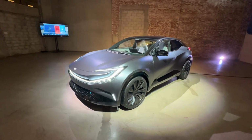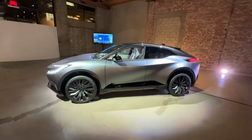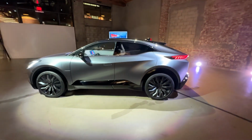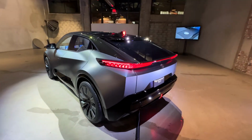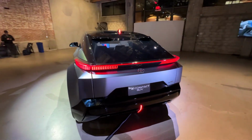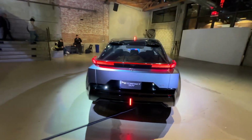So let's start with that as always. Now, if you're wondering about the size, well, it's a compact car, so that means it's about the size of, let's call it a Lexus UX. It's actually pretty small, but it's very modern. There's a secret location fire truck that's coming by. Actually, we're in downtown LA.